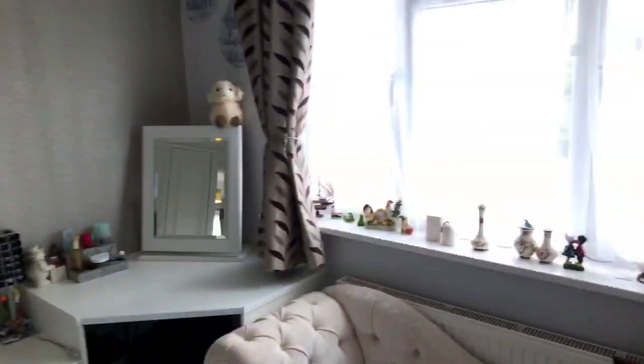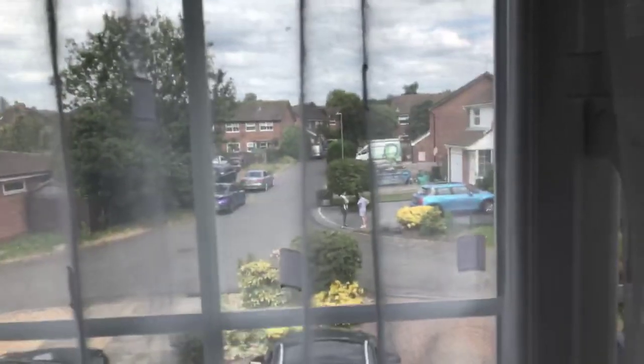All really high quality. Looking back out over the front, and what I love is the fact that you're looking out over a road as opposed to someone else's house, something like that. So it's a lot more private than a lot of the others in the area.